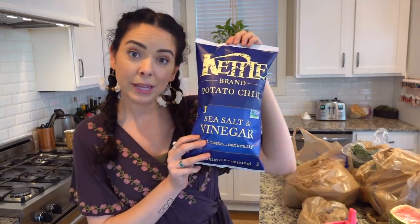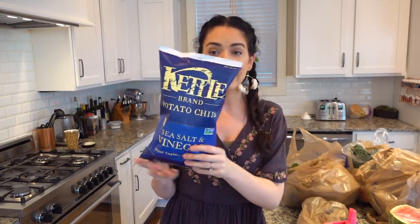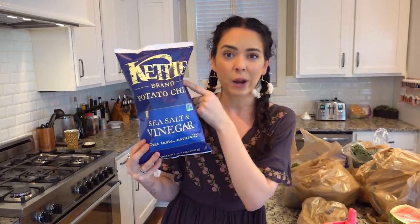All right, so Dan grabbed these because we love them and they're amazing. These are the Kettle brand sea salt and vinegar potato chips. They're savory and amazing and light and crunchy and just so, so good. Whether you're snacking or they're like a side with a sandwich or something, I love these chips, and I highly recommend the sea salt and vinegar from Kettle.